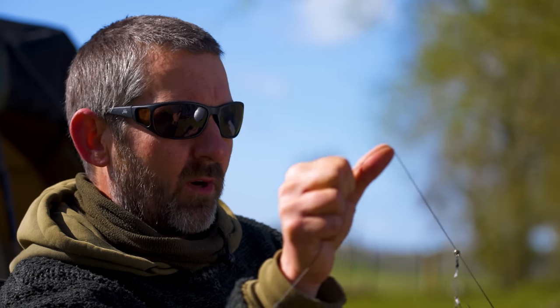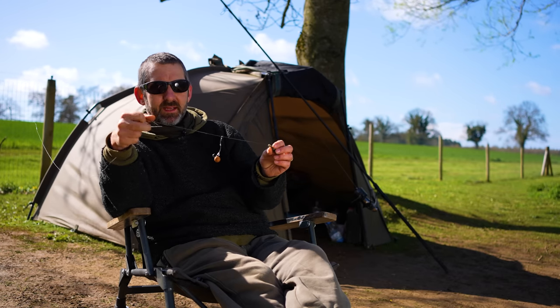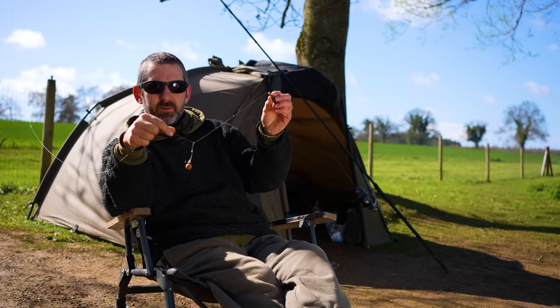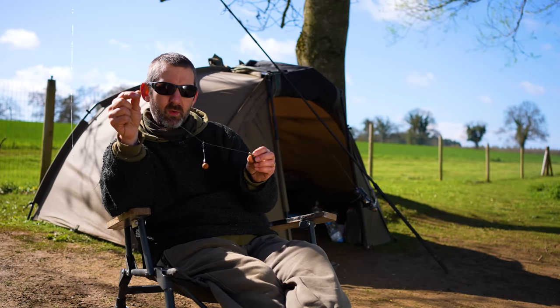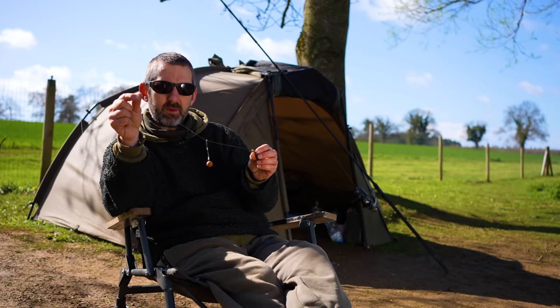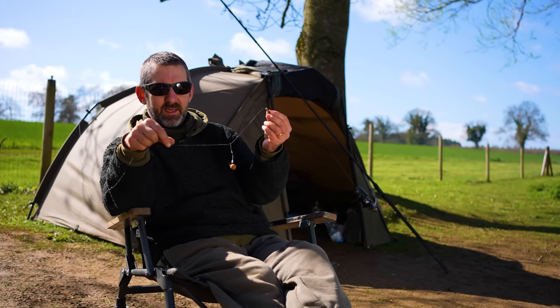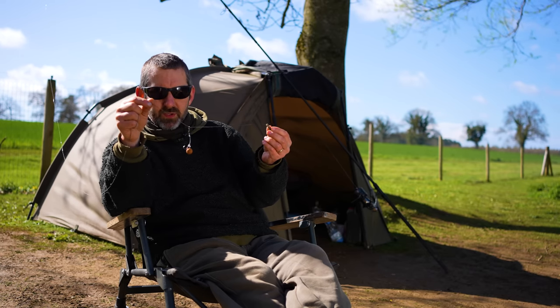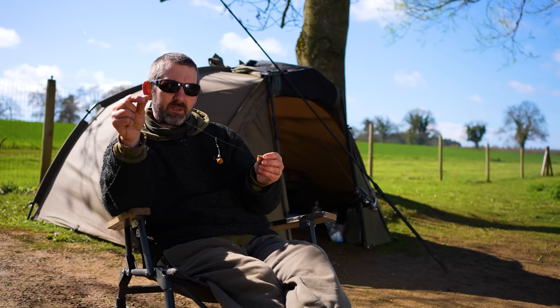For presentation purposes, balancing it with the right hook bait is really important. If you're fishing naked, you'll probably need to apply a little bit of rig putty onto the swivel to make sure that it sinks slowly under the weight of the fluorocarbon and the swivel itself. But most of the time, using a lead core, or a lead free leader, for most hook baits is enough to get it to settle slowly over the top.